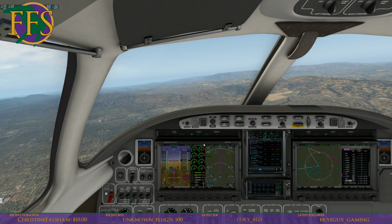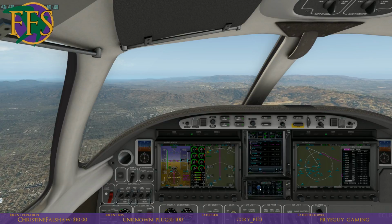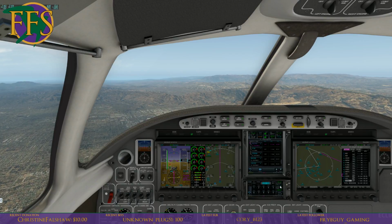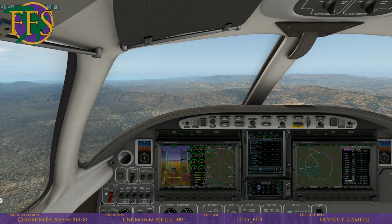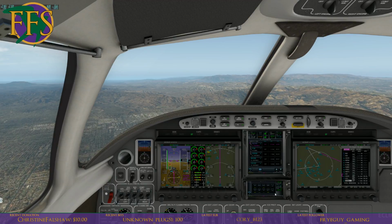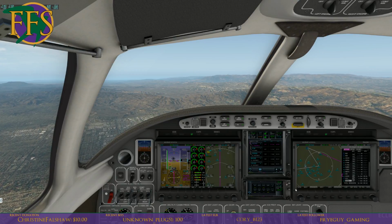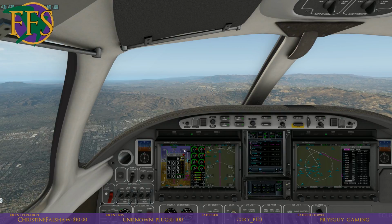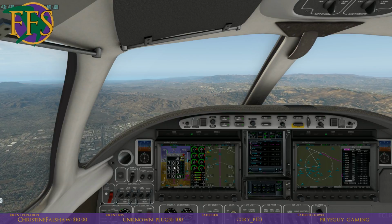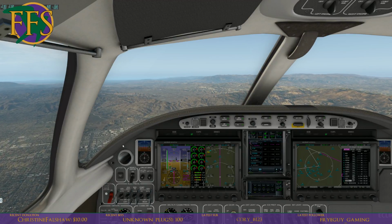So let's start getting frequencies ready to go. Tower at Camarillo is 128.2. Put that down here in a second. 128.2, transfer that up into our start. Ground is going to be 121.8. And the feeder is 4,600. So 4,600, we'll go ahead and enter that, and get ready for a further descent.